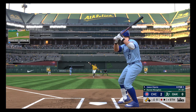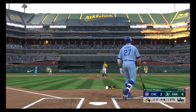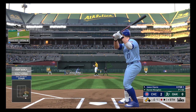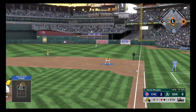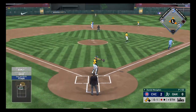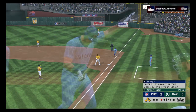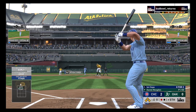In is the second baseman, Jason Kipnis. And on the first pitch, he grounds foul. So far, 0 for 1 with a flyout. The 0-1 on its way. Ripped on the ground to first. Throw to the plate. And no chance on the throw here as he reaches first easily. Bases are loaded here with one away.